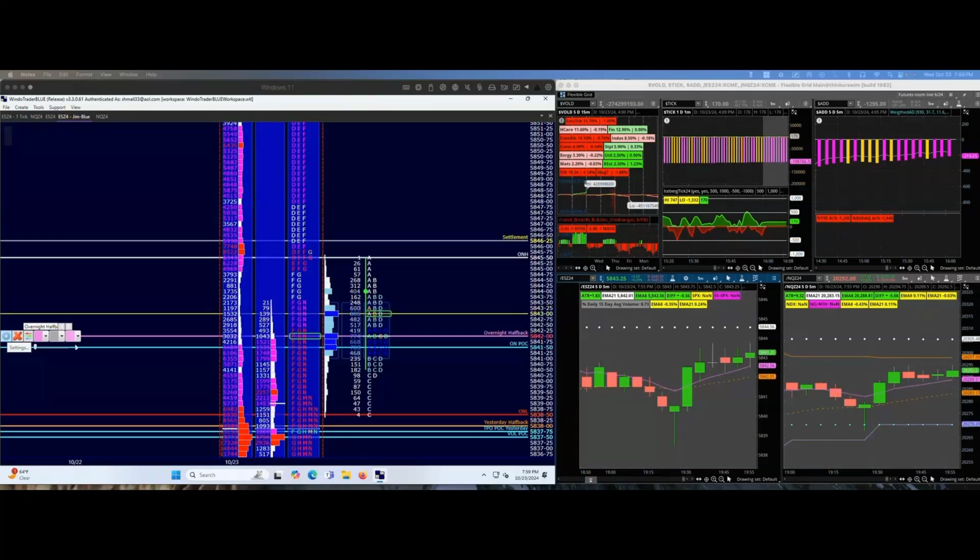This method is only applied after evaluating data points from market profile and internals, and then it gives me a clear sense of the market's direction, and then I use the 3-line method as an entry. I could give you an example of that because we had a 3-line method trade today.